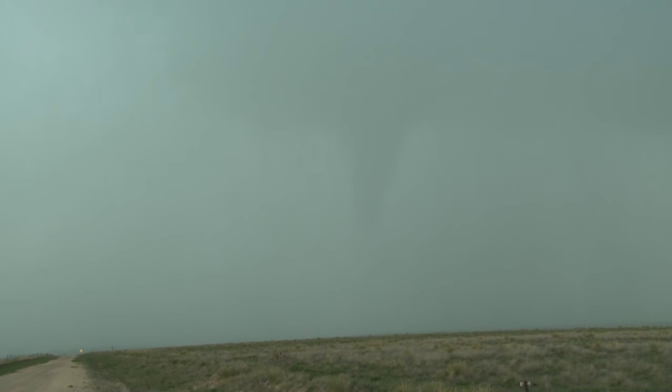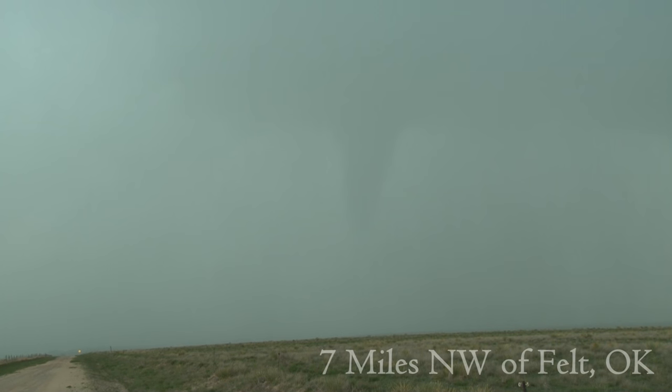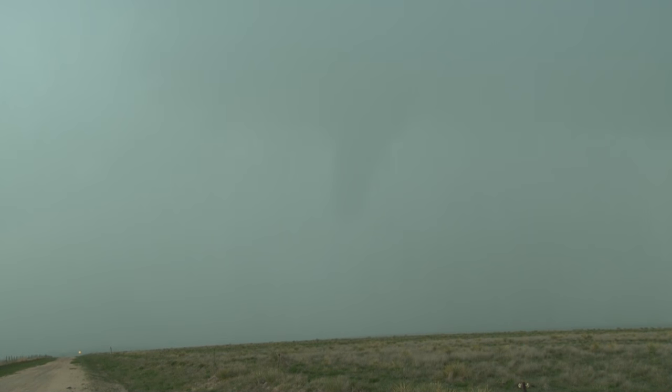We have a tornado on the ground. Hey guys, tornado on the ground, right west of it. Well, we're working on it. Tornado on the ground.